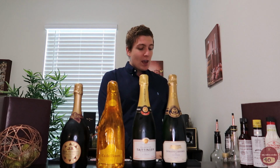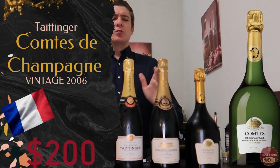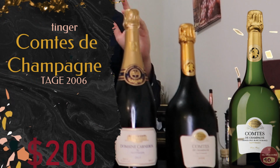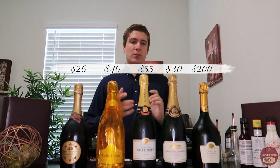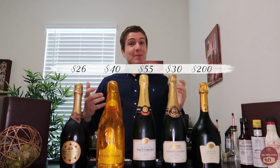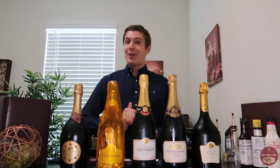And then we have the Comte de Champagne 2006. So this is their tête de cuvée, their best champagne, which is made from Grand Cru villages that produce the best grapes in Champagne. This should definitely be the most complex with delicate and thin bubbles. And for the price, it better be recognizable. So let's blind taste them, see if these facts are true and if I can notice any difference.